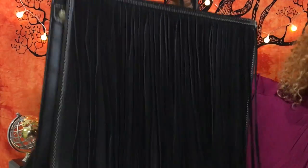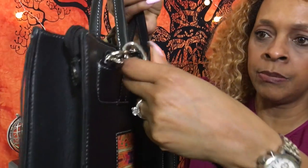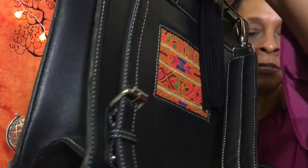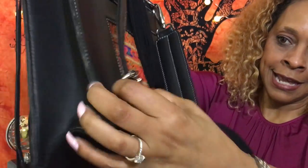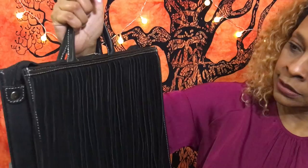Bag, obviously you can just imagine without these on, and it's so easy to take the backpack straps off. Look how simple, just like that. And right here, you just hook this through like a regular belt on your pants. It goes right through there like that, and then you take it off, and then you just keep it as a handbag or again the backpack.